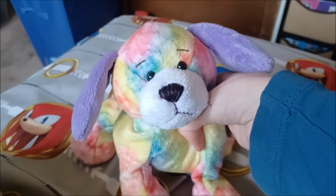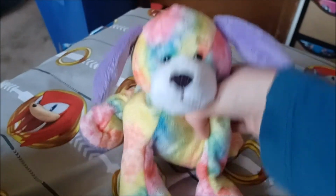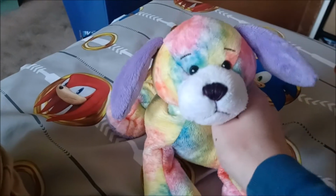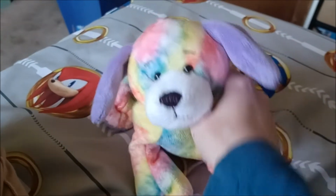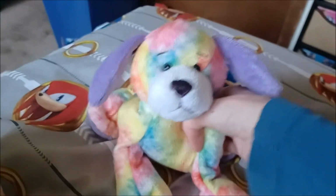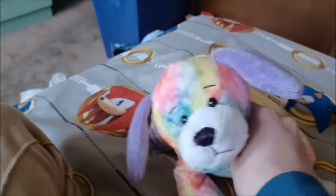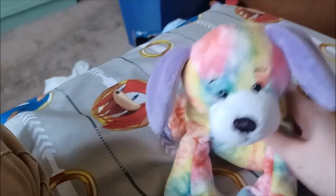Today I have some webkinz that I found at a thrift store, and I also got a package in the mail, which I thought was lost for a while because it took forever to get here, but it's finally here. So I want to show you the webkinz I got from the thrift store first, and then open the package itself.